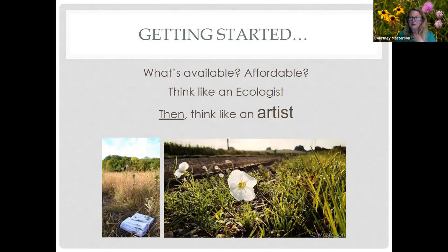So check in with your local nurseries and landscapers and ask them what their rates are. I do consider native plantings the most affordable gardening that you can do because the vast majority of it is going to be perennial gardening. So what you're planting now will come back every year, making your job easier, but also reducing the expense of plants for your garden every year.